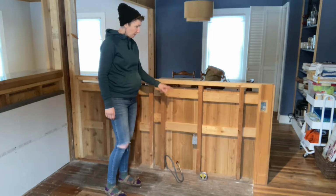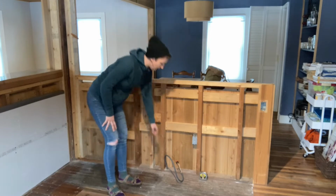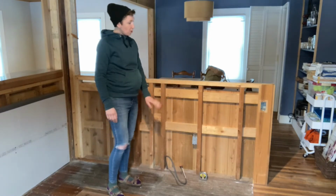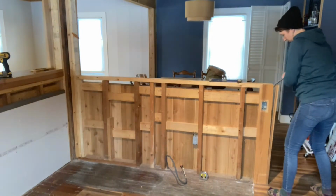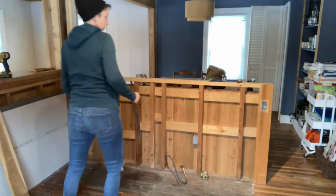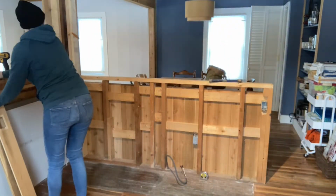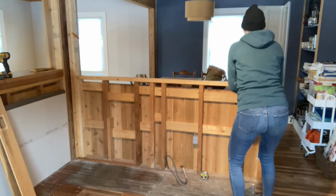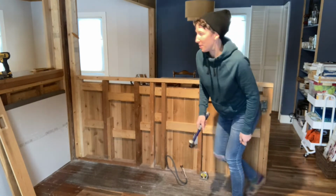And my stepdad came out this morning and helped me unhook these two outlets and cap off this wire. So those are all ready to be taken out. I should get a sledgehammer.